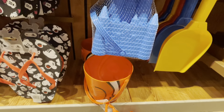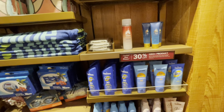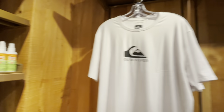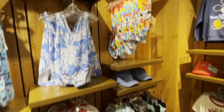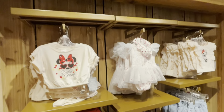Some beach themed toys. You got a Nemo bucket, Mickey shovel, and then Cinderella's Castle as a sand castle. Got goggles, beach balls, towels, and sunscreen. Jess wanted me to see if they had some face sunscreen for the boys because we just ran out of our roll-on. I'm not seeing any, so may have to come home empty-handed with that. Some Quiksilver bathing suits and Disney-themed bathing suits. And some kids' merch, unisex over here. And then, of course, for the girls over here.